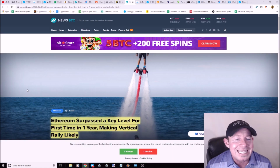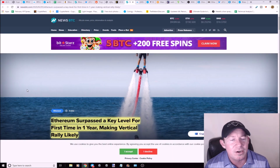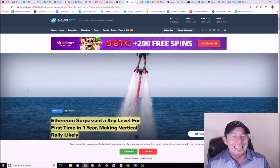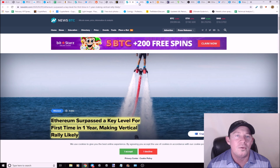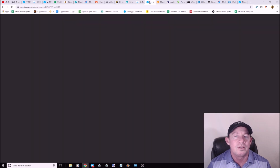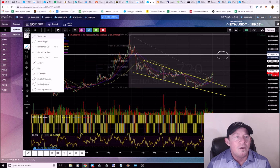Ethereum surpassed a key level for the first time in a year, making a vertical rally likely. Ethereum is a midterm hold that I posted previously. Let's just go back to the chart. Here's the old target. This was posted about 3 weeks ago. Here's your $214 target for Ethereum. Ethereum's got some upside, guys.